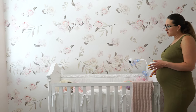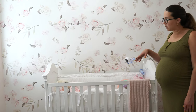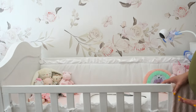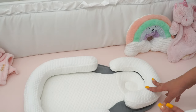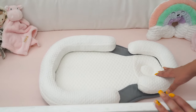So as we go closer, there's a nice tuft fabric on the sides of it. So we can turn it this way or the other way. And then as you come in closer, Danae, we have it kind of simple in here right now. We got her one of these, which I really like. It's off of Amazon and it makes adjustments. It's for her to lay in so she doesn't get that flat head.